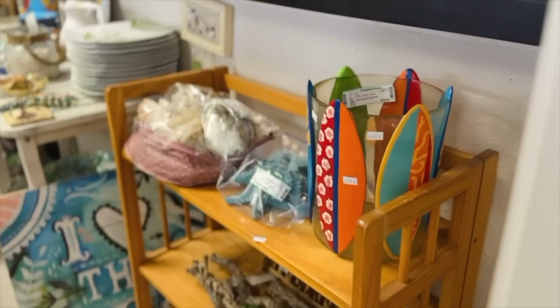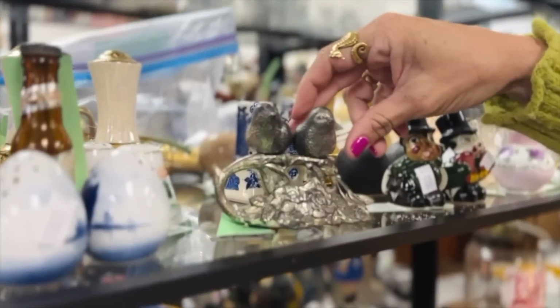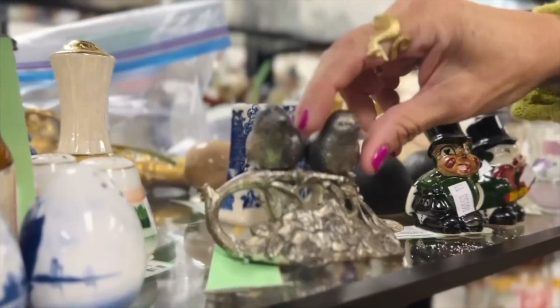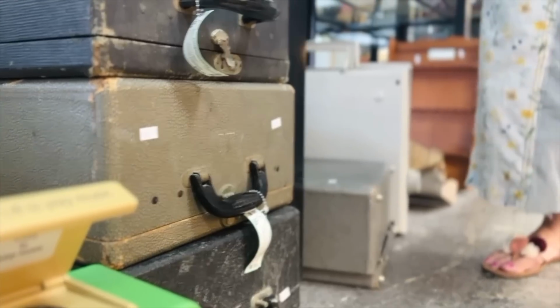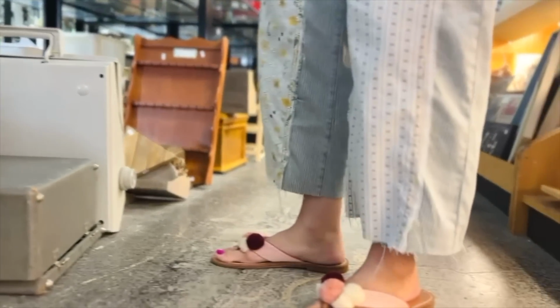I have found so many cool things there for my house, my sister's house, my dad's house. I feel like I should have some kind of agreement with them, but honestly they have no idea who I am or that we're even filming in there.